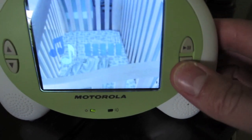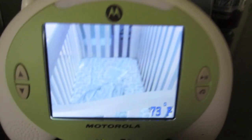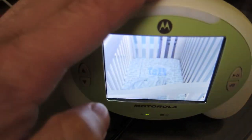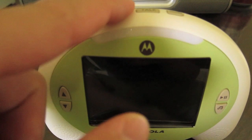You can hear that, and there's a bunch of different ones that you can select. He actually seems to like that. I didn't know if he would. There's a talk button, so I can press down intercom, and I can be like, okay, buddy, I'll be right in to get you. If he's crying, he kind of calms down. And then your power button here. Press the power button, and back on.